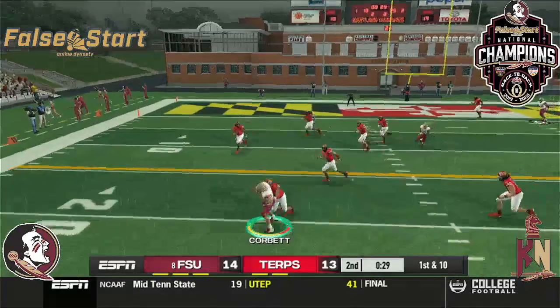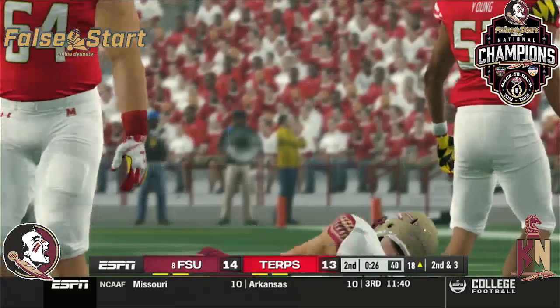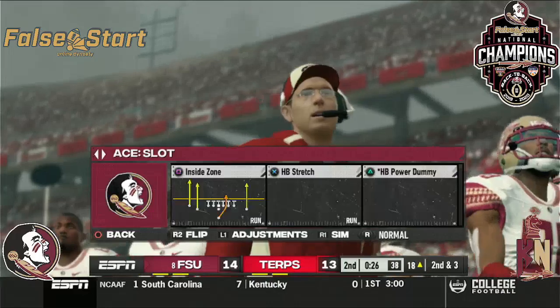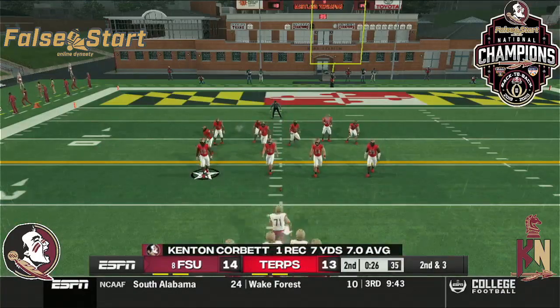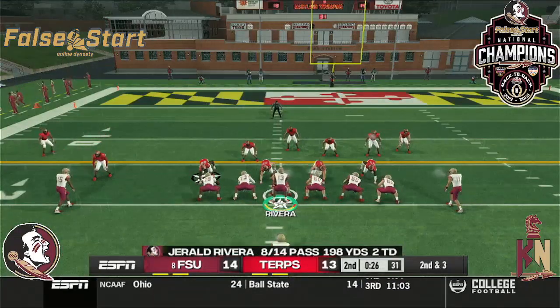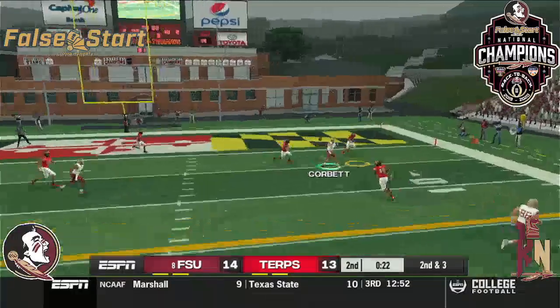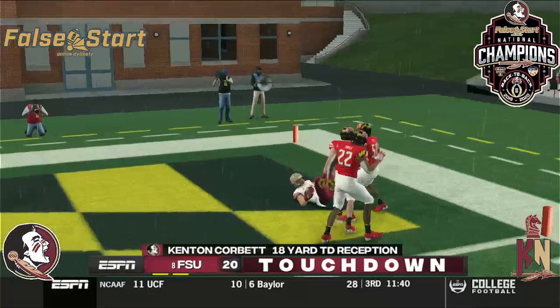Pulls down the catch, and he's got room here. Brought down at the 18-yard line. The Seminoles will use their first timeout of the half. That'll bring up second and 3. Man left, man left. Four down, four down. Gets it out quickly. Touchdown, FSU.